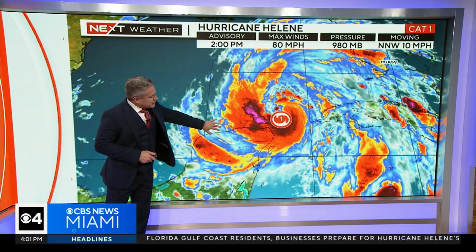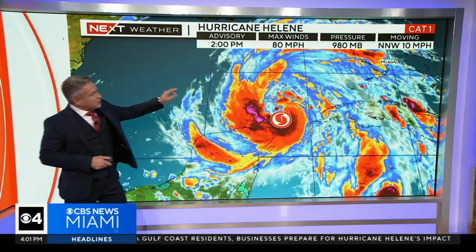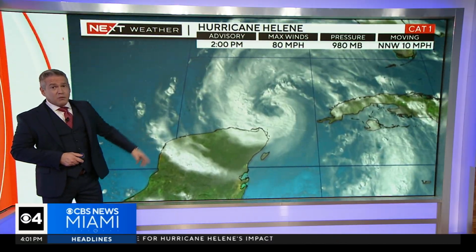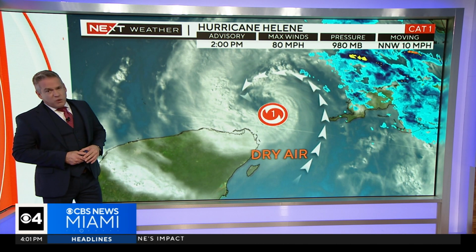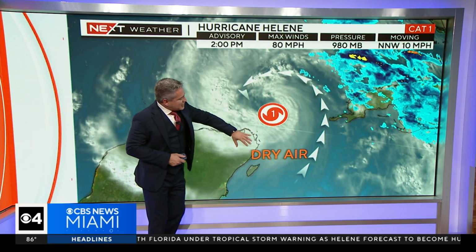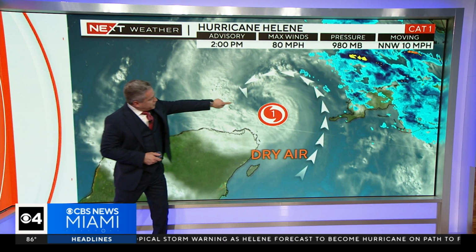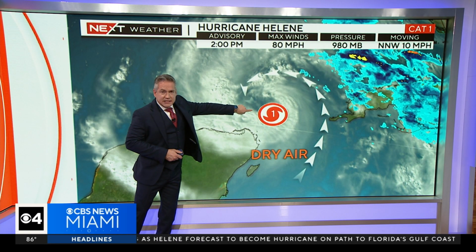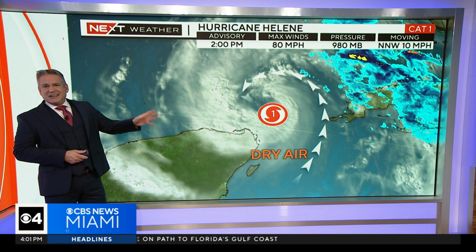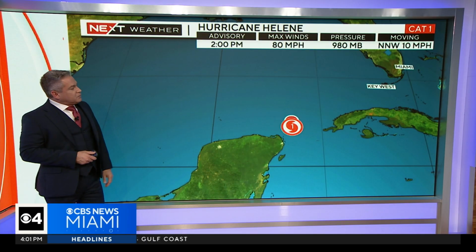It has been struggling a little bit today with some dry air, so that's why we're at 80 miles an hour, not at 100. We'll get there, because I think that won't be an issue for it in the next 12 hours or so. As that counterclockwise flow continues, it has been gulping that dry air. You see how clear the center is there, and that is not conducive for rapid intensification. But we think it'll shed that, we think it'll fill in, and we think it'll intensify.